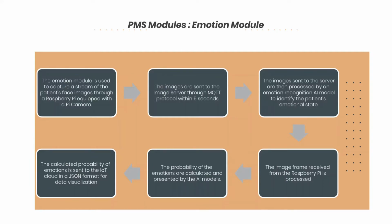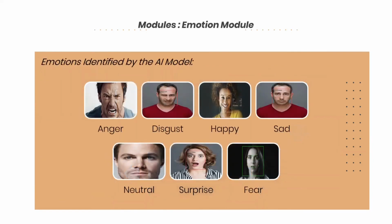The image received from the Raspberry Pi is processed. Then the probability of the emotions is calculated based on the AI model discussed above, and this gives out a calculated probability of the emotions, which is sent to the IoT cloud in the form of a JSON format file, as it is the easiest to access and visualize. Let's take a look at some of the emotions that can be identified by the AI module. Firstly, we have anger, disgust, happiness, sorrow, neutral, surprise, and fear.